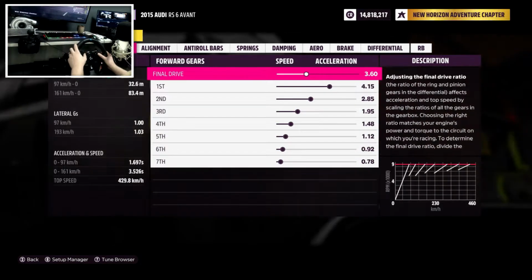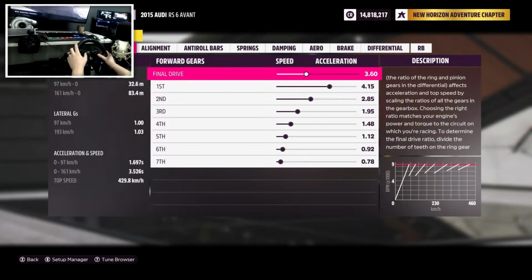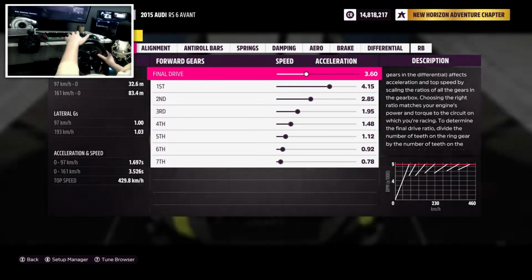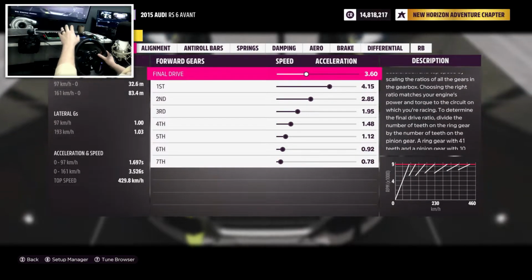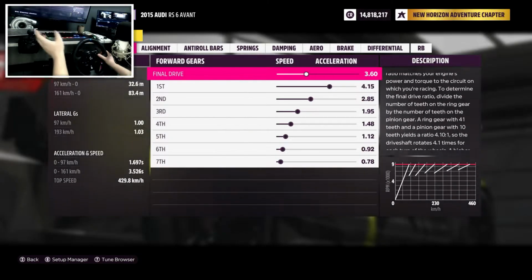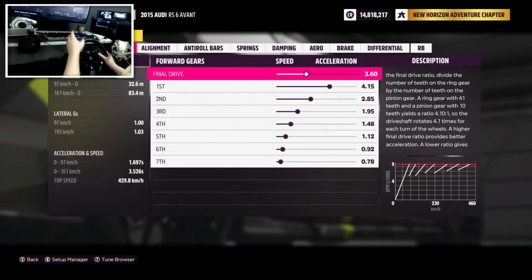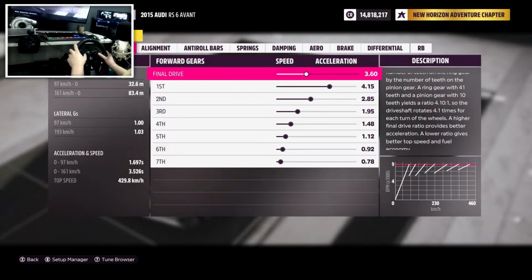Here is the gear ratio. Pause this video now. Once again, the share code will be in the link. You guys can go ahead and click on it. Get these gears as is. If you're adding an 8th and a 9th gear, maybe make the one 0.65 and the other one 0.58 or whatever. Play around and see what you can do. But as is, this car can already do 429 kilometers per hour.